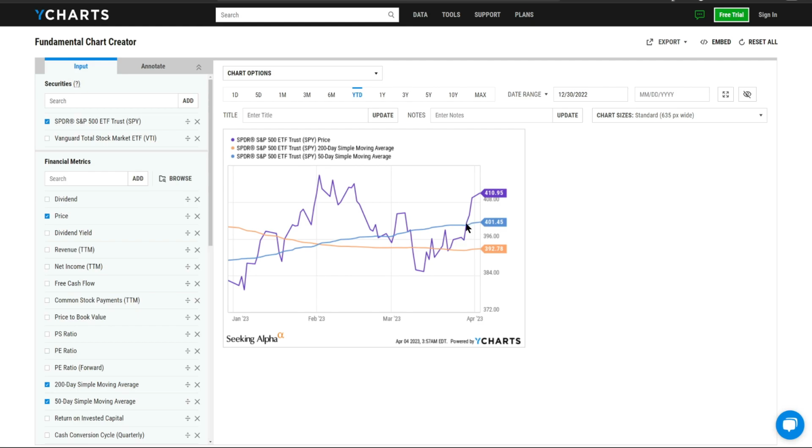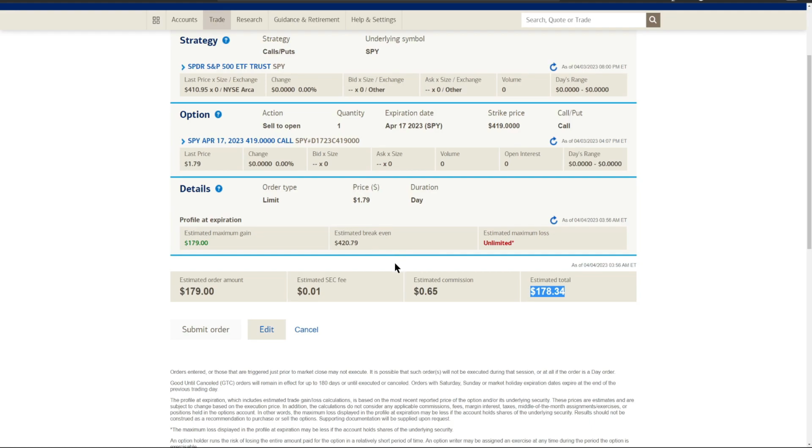It's currently above its 50-day. It's currently above its 200-day. It's got that momentum right now, but it has been kind of slowing down recently. We gapped up in recent times, so we have a pretty good probability that we'll retrace and retest this 50-day. So if we're comfortable with our order, we would then submit our order. So that is sort of the call option strategy.